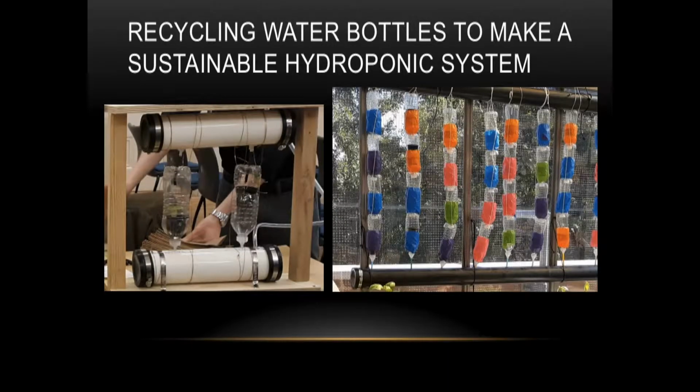Now, how many of you guys recycle? That's great. So you can take your recycling above and beyond, like our pre-engineering students who use recycled plastic bottles to create new ways of growing crops hydroponically. All the people in our school are involved in making our greenhouse better and more sustainable.